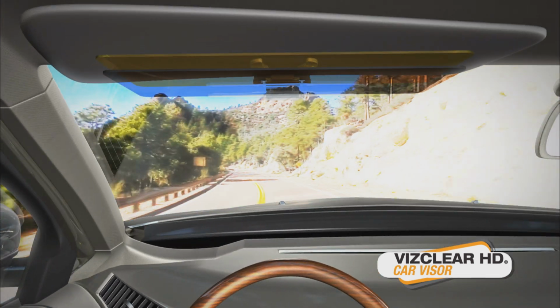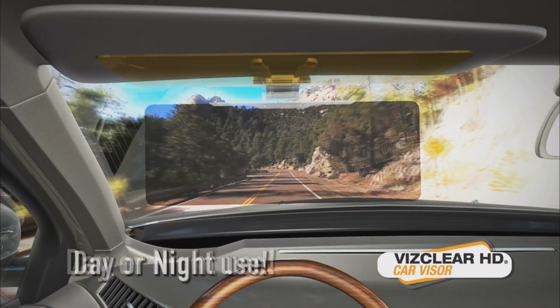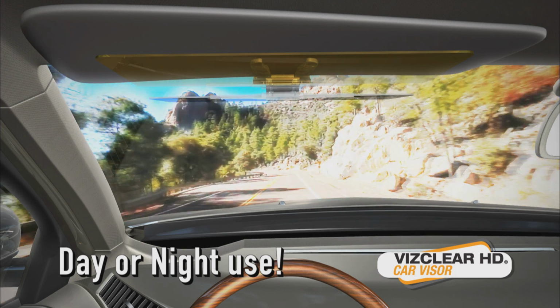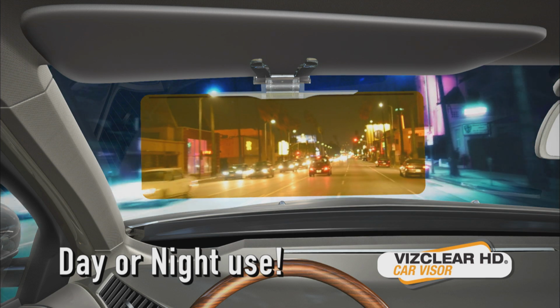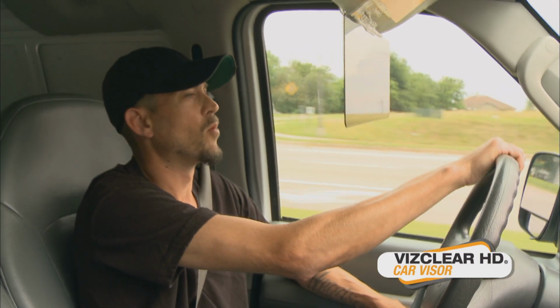I love it. I'm on the road from sunup to sundown, so the light conditions are always changing. With VIZCLEAR HD, I always have high definition clarity, day or night. I can flip it up or flip it down in a split second. It's always right there where I need it.